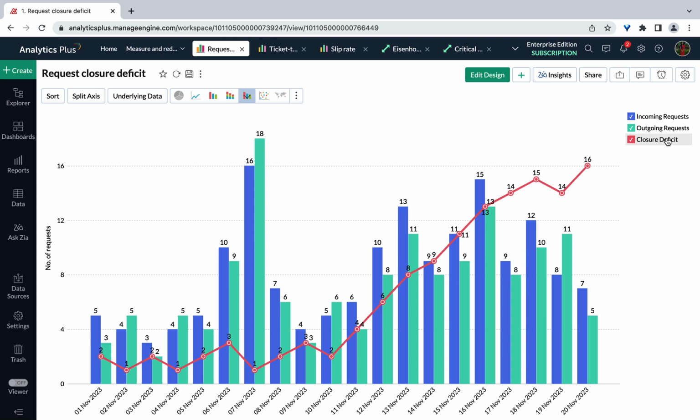So this visualization is actually a great way for you to understand your help desk's true workload, and it also acts as a handy guide that helps help desk managers in catching backlogs before they reach alarming levels and easily sidestep the entire ordeal. Now, an increasing trend in both incoming requests as well as your closure deficit is a good indicator of a struggling help desk.